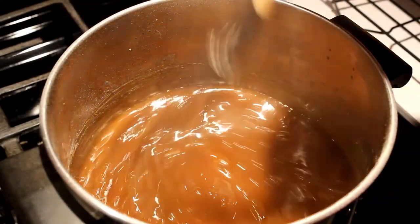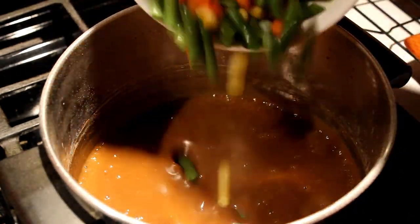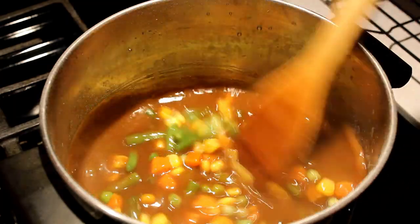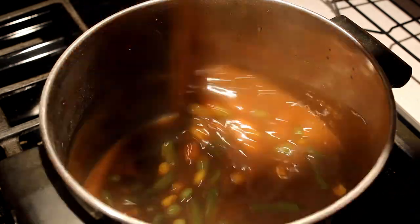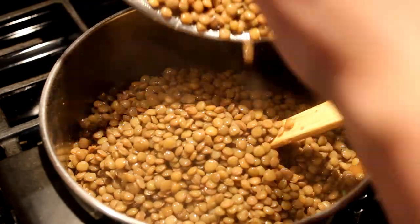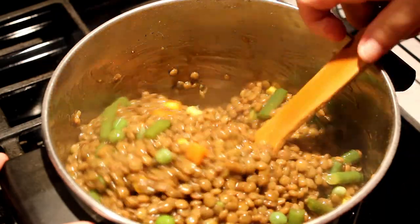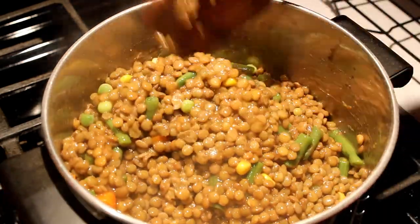I mixed two of the gravy packets according to the directions on the box. I added the vegetable mix that I warmed up in the microwave for 4 minutes and gave it a good stir. And here's where I deviated from the recipe. I added all of the lentils, way too many lentils. Just add half. Save the other half for another recipe.